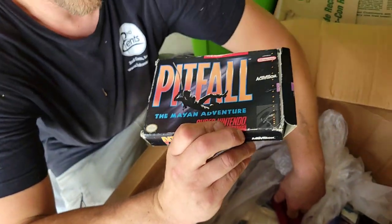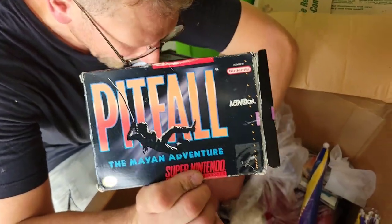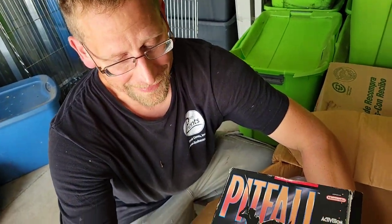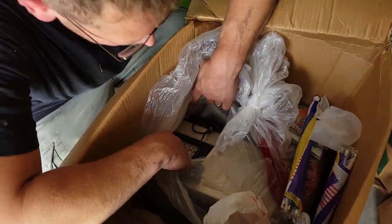Pitfall. Pitfall. Atari game? Super Nintendo. Oh, it's a Super Nintendo. In the original box. Nice. Probably a $50 bill. What do you see underneath there? Ooh.